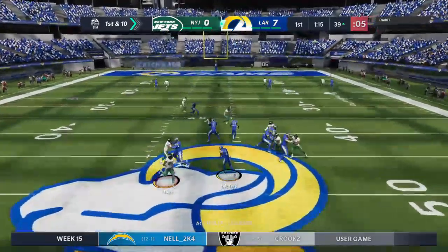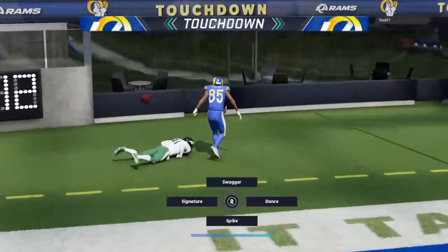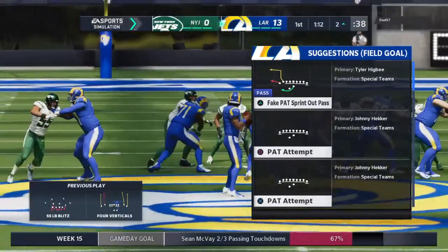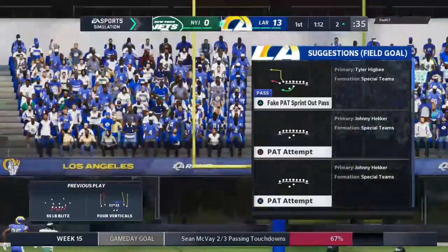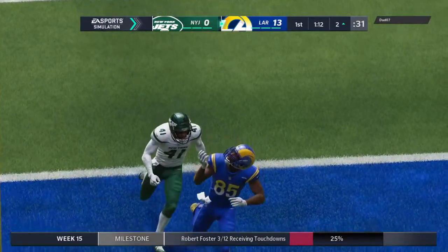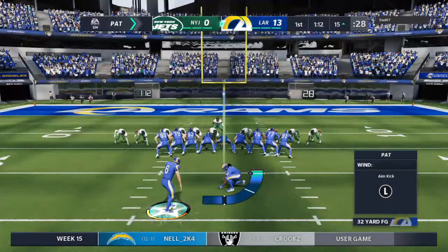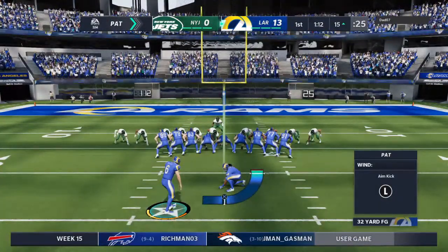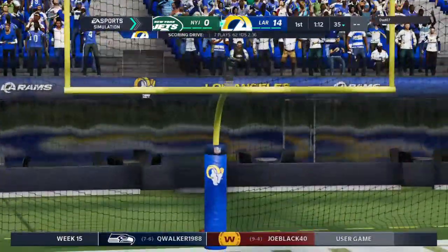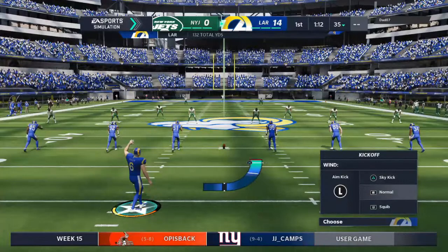From the gun, Huntley. They'll let this go for the end zone. It's complete. He's got it in the end zone. Touchdown, Rams. Robert Foster, his 3rd touchdown now on the year. And the Rams add on to their lead. Out comes the kicking team here for the extra point. And it's good to make it 14-0. Makes the score Rams 14, Jets nothing.